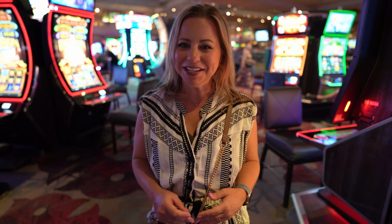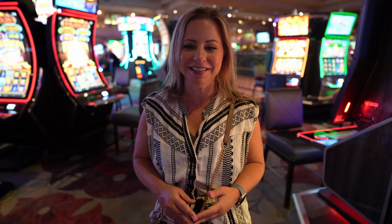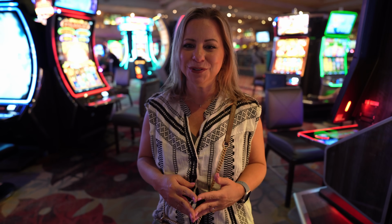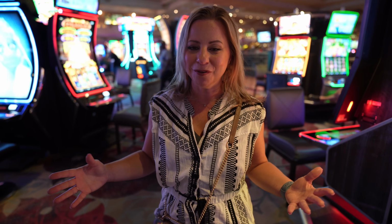I really like the casino at Excalibur. It's massive. There's over 90,000 square foot of gaming space here. They have all the machines, old and new, plenty of table games for you to choose from. And really, it's the atmosphere that draws me in. It's very open and well laid out.